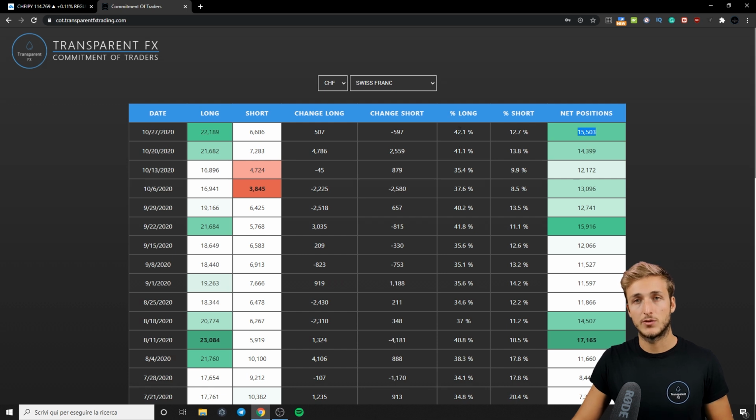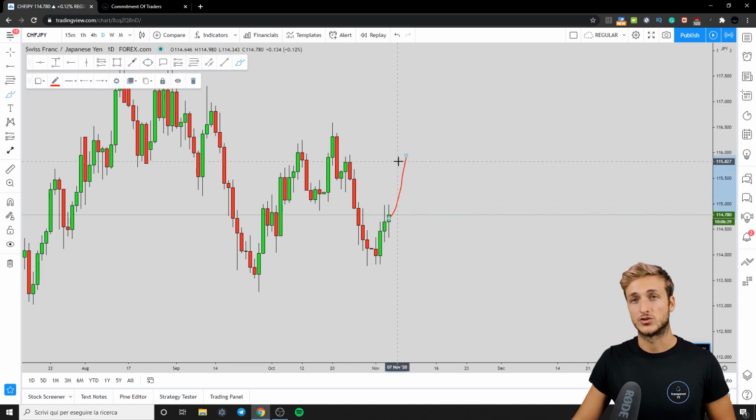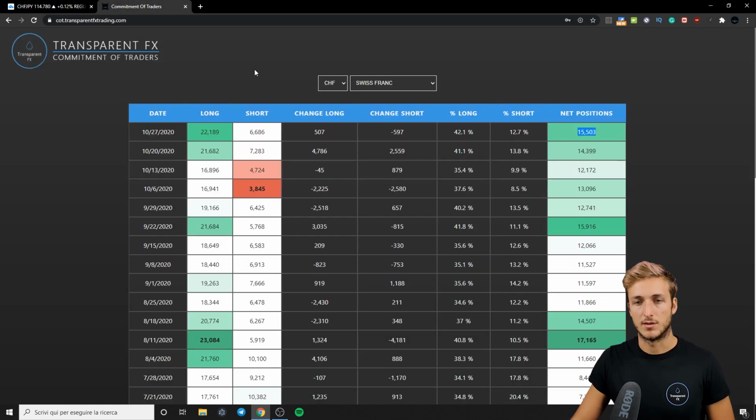Longs have been increased, and I'm definitely looking forward to seeing what we will see with the new report that will come out tomorrow. Tomorrow we have a new report coming out. If we see more longs getting added on the CHF and more shorts getting closed, continuation to the upside and the break of the structure resistance is definitely possible.